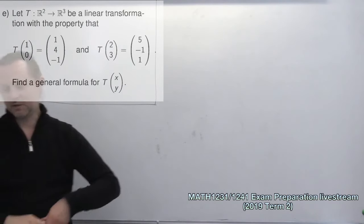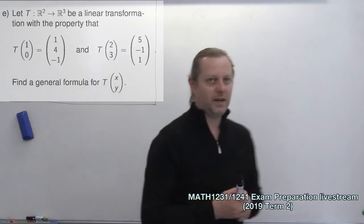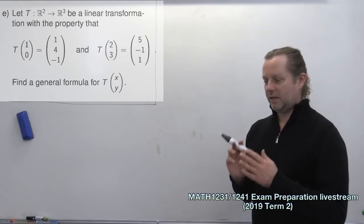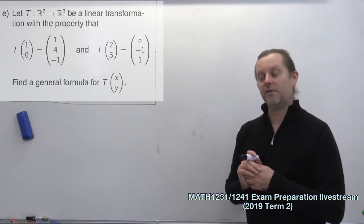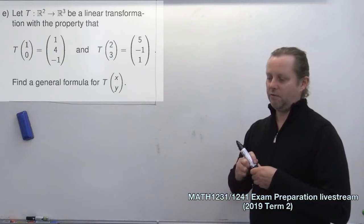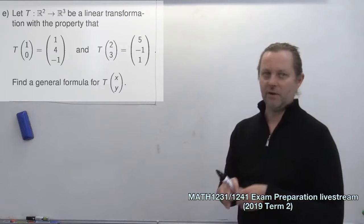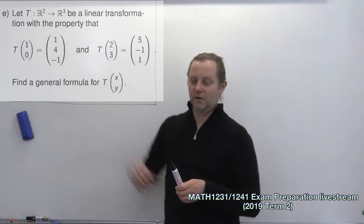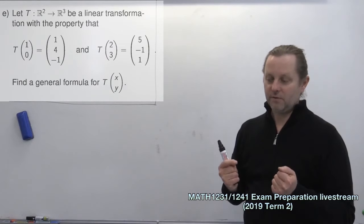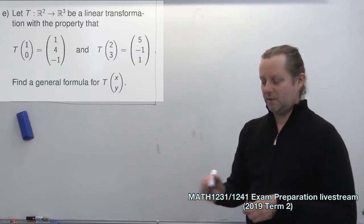Okay, so we've got a linear transformation, and we've got the property that we know how it transforms two particular vectors in R2. It's a transformation from R2 to R3, and we know how it transforms two particular vectors in R2, and so we want to find a general formula. Well, as it turns out, the two vectors we know about, (1, 0) and (2, 3), those two vectors form a basis for R2. So we know how T acts on everything if we know how it acts on a basis, and so we'd like to take advantage of that.